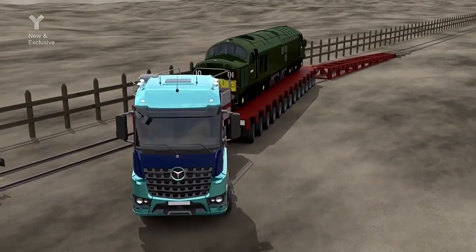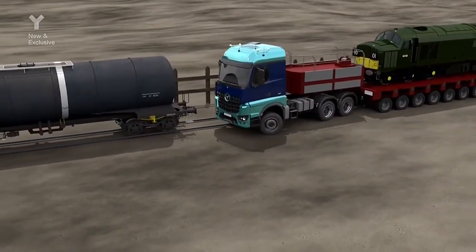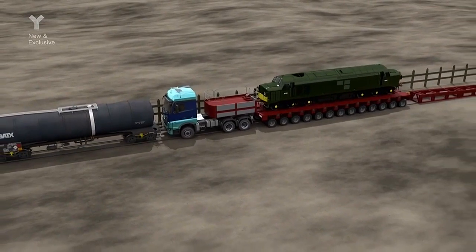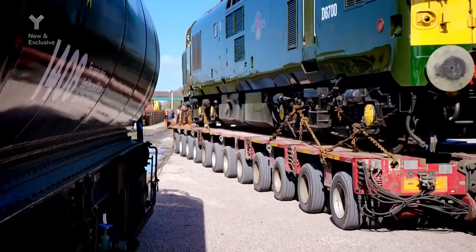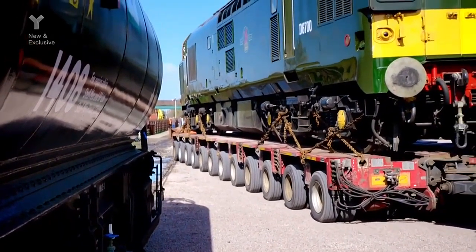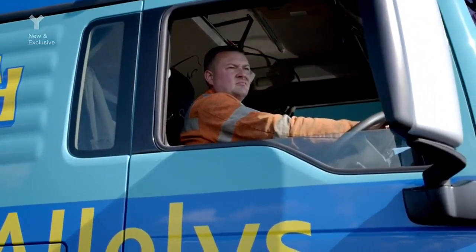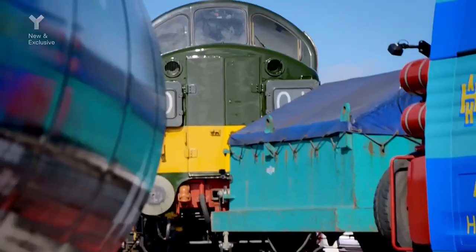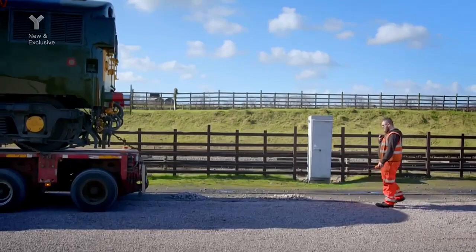Zach needs to line the trailer up exactly in position with the ramp that has already been built. However, a black fuel wagon blocks the rails in front. This means Zach must slowly maneuver forwards and backwards to edge the locomotive in place. Well off the ramp, yeah, mate, go on. This slow shunting, forwards and backwards, is the only way Zach can get the trailer lined up.